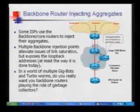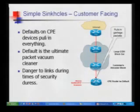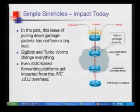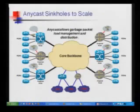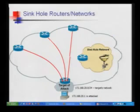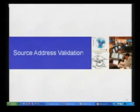People have done where they put it over to a backbone router, but what you can also do is send it over to your sinkhole. So send it to a sinkhole. Where's the slide? I guess I didn't have that slide in there. But send it into the sinkhole with it, right? Here's another example of Anycast sinkholes. Kind of covered all this. So, source address validation. Check our time real quick.